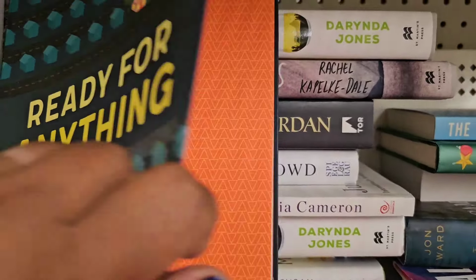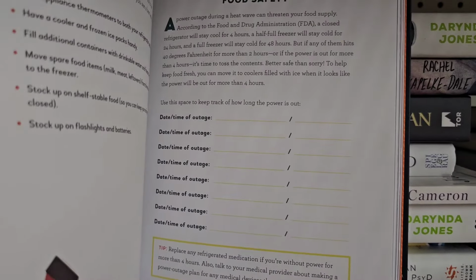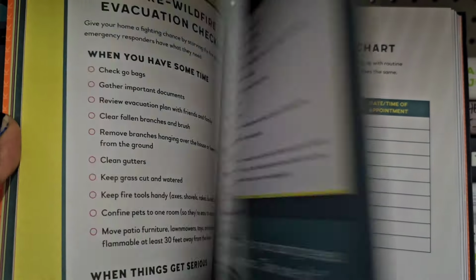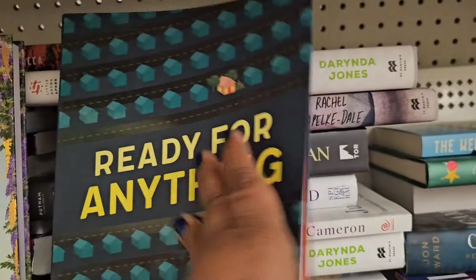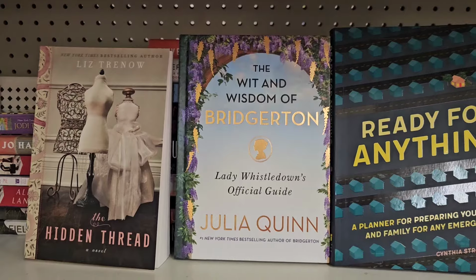Ready for Anything, a planner for preparing your home and family for any emergency, Cynthia Strong. Food safety, power outage, environmental emergencies, finances, go bag, checklist. So this is very interesting. So these are the three that caught my eye here.